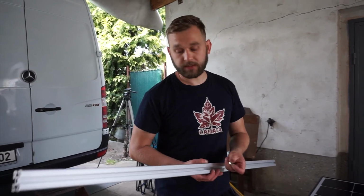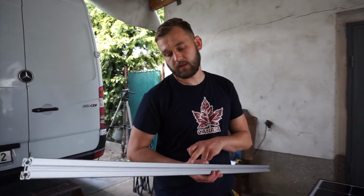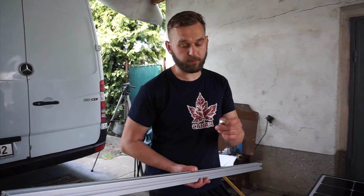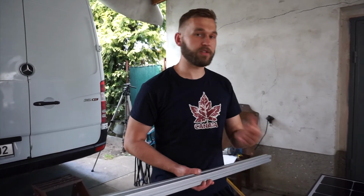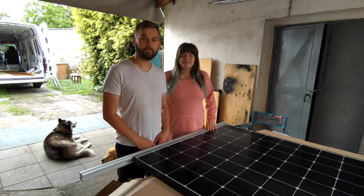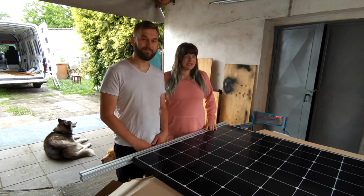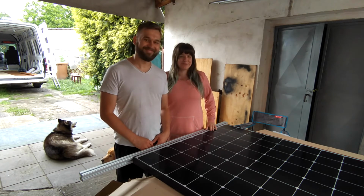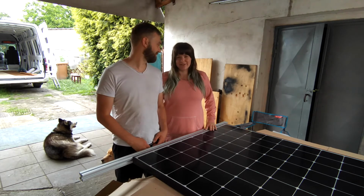I was about to attach the rail to the solar panel. I realized that I didn't order long enough bolts, so I'm gonna have to order them, and it's gonna take 4 or 5 days to get them here. So honestly, at this point, I think we should probably just name this video How Not to Install a Solar Panel or a Roof Rack, because it's not going very well for us.